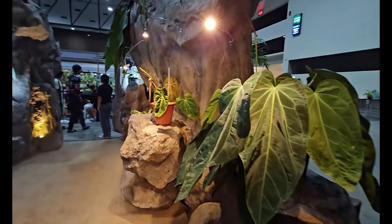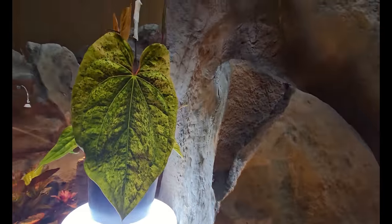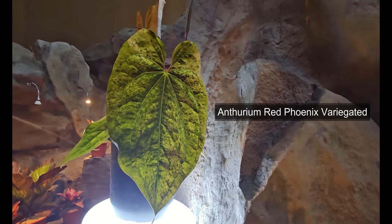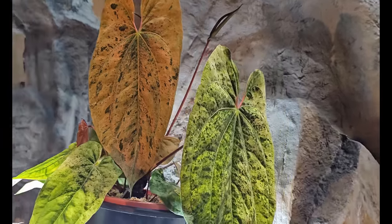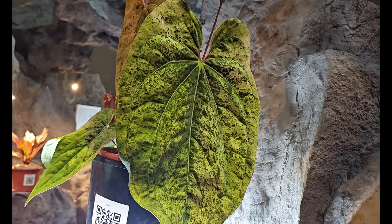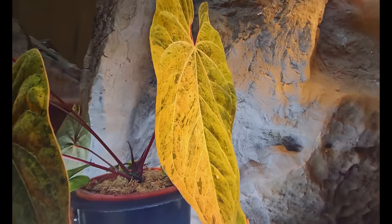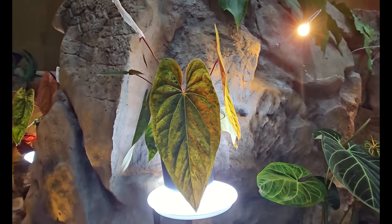Okay, we have arrived at this amazing anthurium I want to show you. This is a variegated anthurium. I forgot the name. So this is the anthurium red phoenix variegated. The price on this is mind-blowing. It is at 3 million Thai baht, or $84,000. And I've been told both pots had been sold. So I heard some buyers from US have snapped up this gorgeous plant.